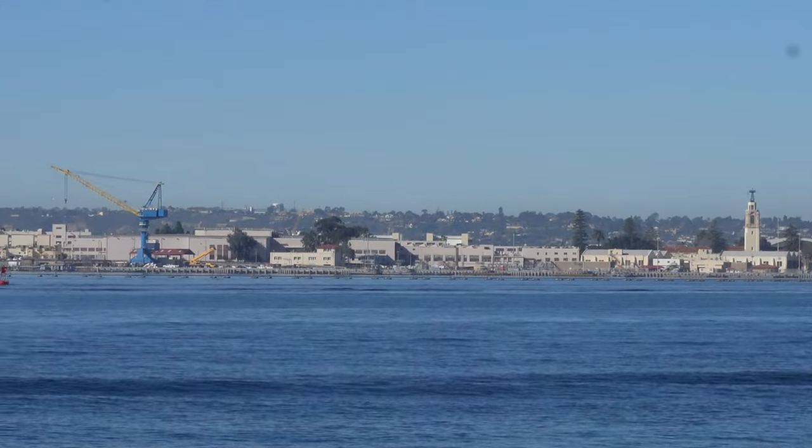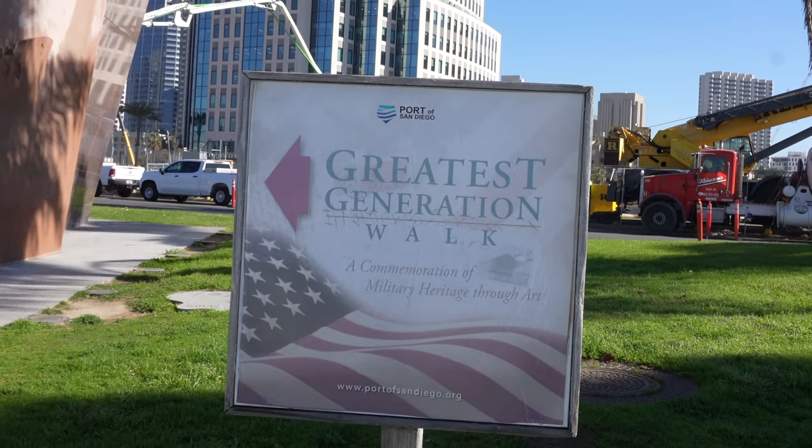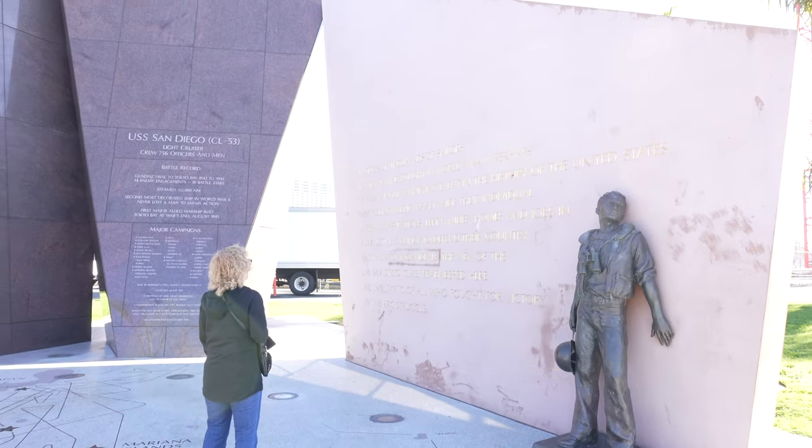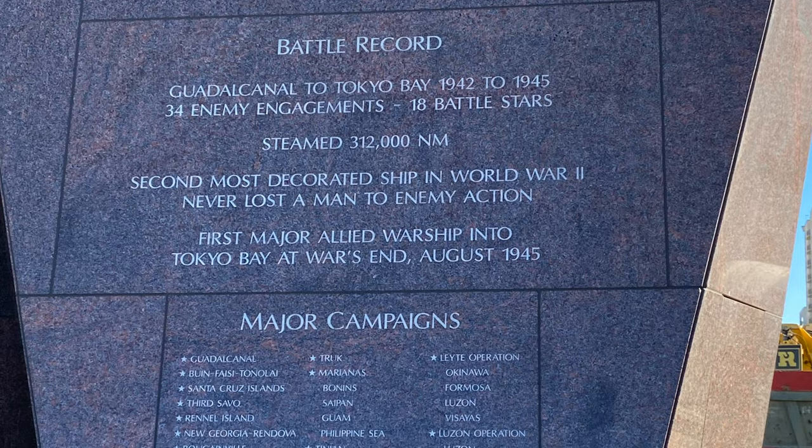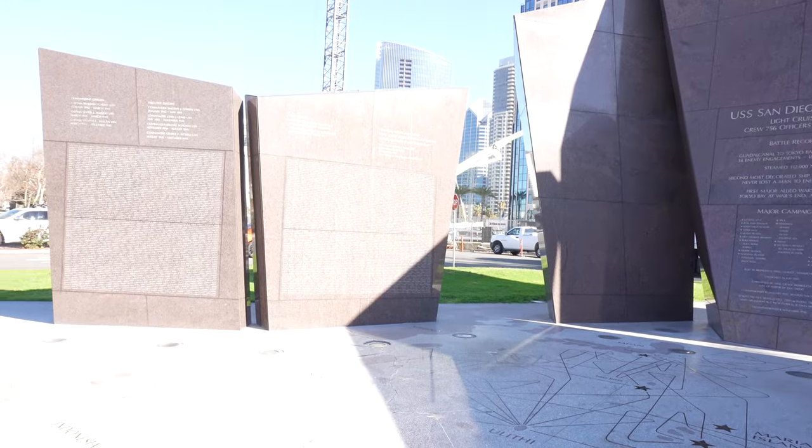This is the naval base, which is located in San Diego. This section of the waterfront is dedicated to the many people who served our country while being stationed here in San Diego.